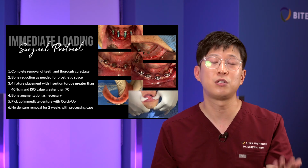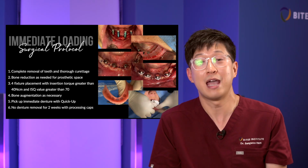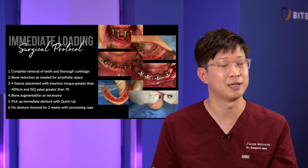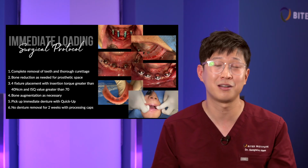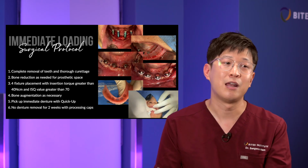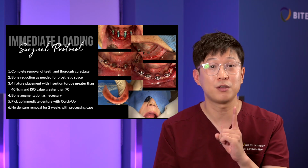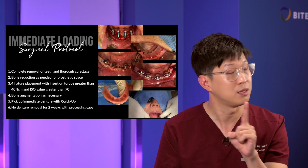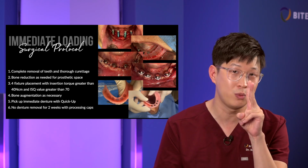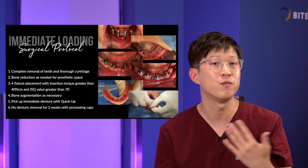And of course, the material that we use to pick up that locator housing could be any material of your choice, but personally, I use a product called Quick Up because it works quickly and it's hard enough for me to pick up and also easy to adjust. And of course, after the denture is delivered and polished, I give it to the patient and tell them not to remove it for 2 weeks. Not 1, not 10 days, but 2 weeks, because we find that 2 weeks is a key magic time for the soft tissue to heal very, very well.